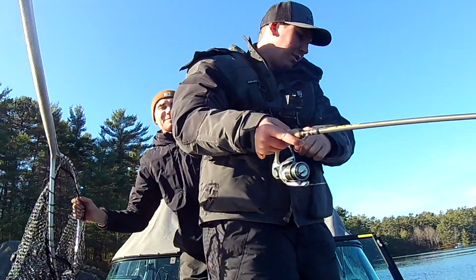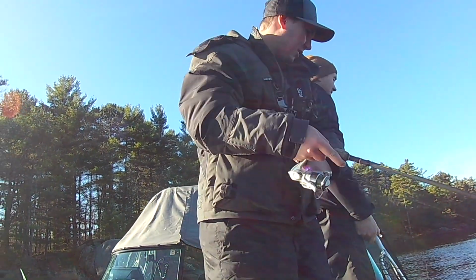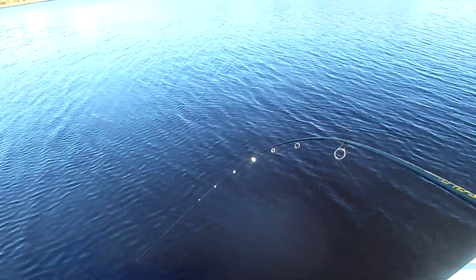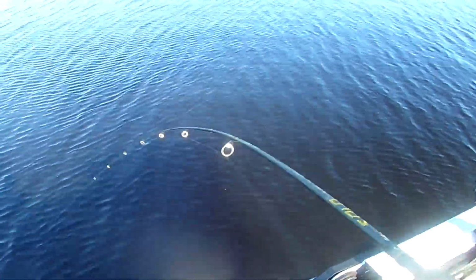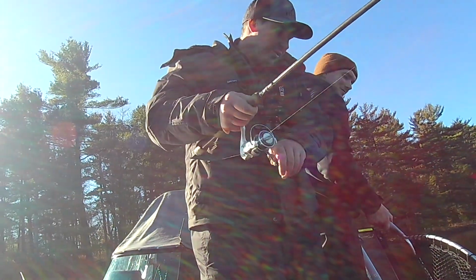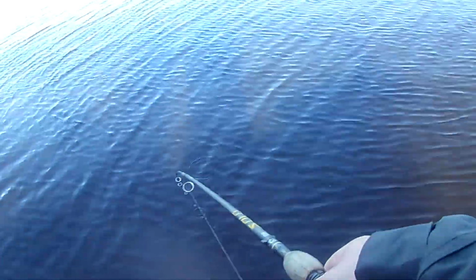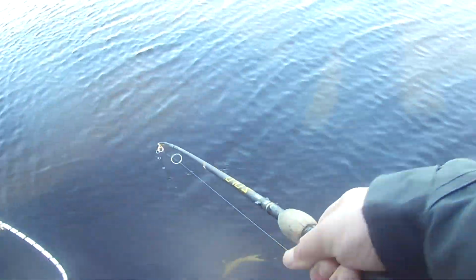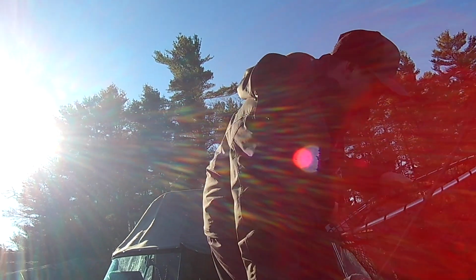This might be a tricky one, I don't know. This is quite big. Like, I'm not really moving it, it's just swimming towards us. Feels quite a bit heavier than the last one. Oh. That's why. Huh. That's embarrassing.